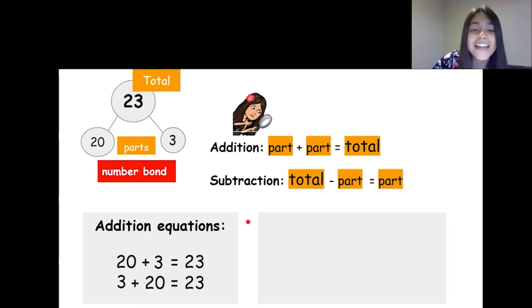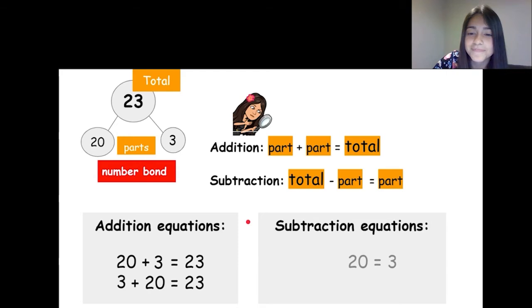Great job, friends. Now let's look at our subtraction equations. So for the first part there, it says 20 is the same as 3. When I look at our subtraction equation here, it looks like first we need some sort of total, and then we need to take away a part, and then that's going to be the same as another part. Do you think you know what could be missing there? Yeah, we're missing our total, and our total is already here. Our total is 23, so that needs to go in.